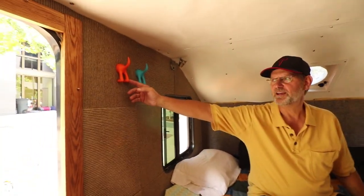The entirety of this camper weighs 1,000 pounds, which is about a good weight to tow with a Tesla. It's so light you don't need to have trailer brakes, which is nice. And of course we've got the IKEA dog tails on the side for hanging your hat on.